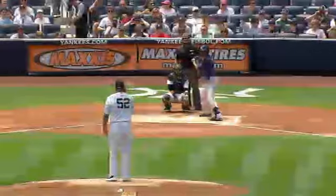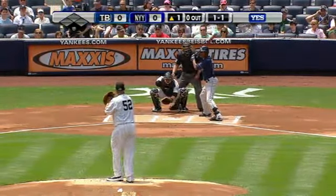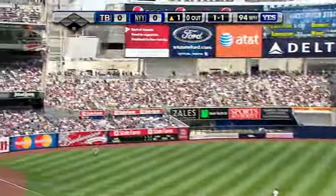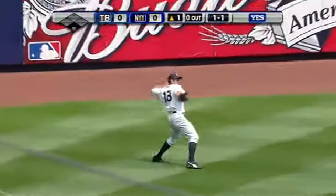Want to keep the Rays off the bases as much as you can. 90 stolen bases for this team. Fly ball left field. Johnny Damon is there, and there's one away.